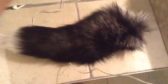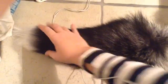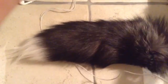But it has a lovely white tip. It is 20 inches long. And overall, this is the one I wear. I wear this one the most outside the house. This is the only one, aside from the vibrant color ones, that I wear when I'm wearing blue jeans. Or like shorts. I like wearing the red ones with shorts. And yeah, there's nothing really wrong with it. It's just sort of overall a great tail.